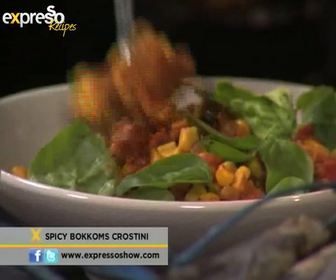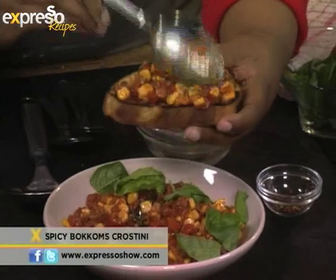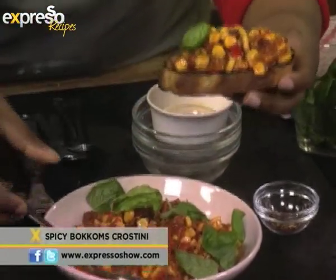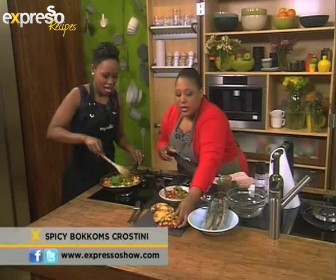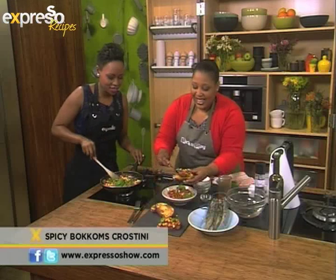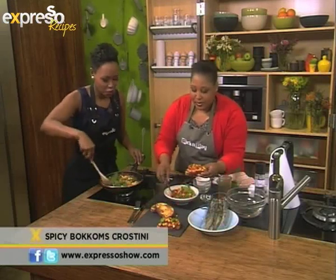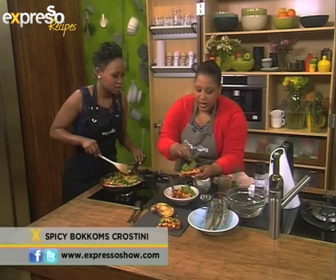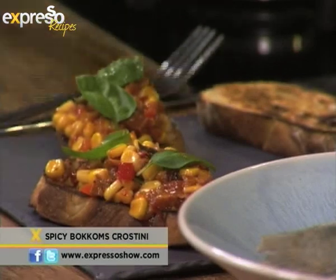Some crostini. This is just some ciabatta that we've toasted up on both sides. Look at this. This would be a great canapé, actually. You can take some town folk like us, take them to the West Coast, give them this, and they'll never know. They'll say, oh my gosh, all I eat is bokkoms, and they'll eat it. Exactly. Listen, this is a beautiful corn recipe. Look at what you've made, Zola. We should keep you here all the time. Oh, thanks. This is beautiful.